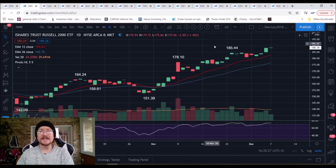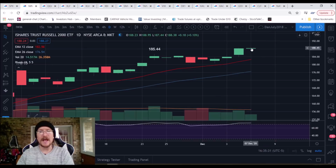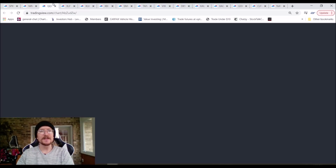IWM, daily time frame, new all-time high. Again, not a huge range, not a whole lot going on today. And if we break the low of 187.44, we then look for the daily higher low compared to 180.32. Multiple percent of space to work with for the bulls to try and maintain the daily uptrend.